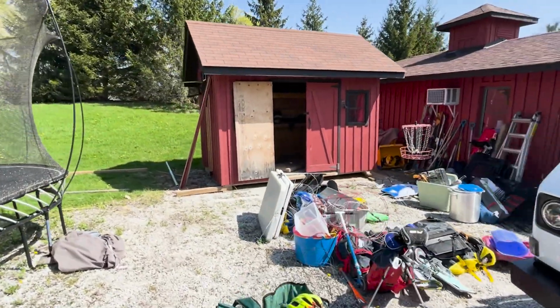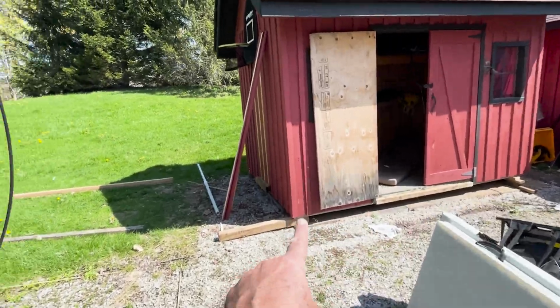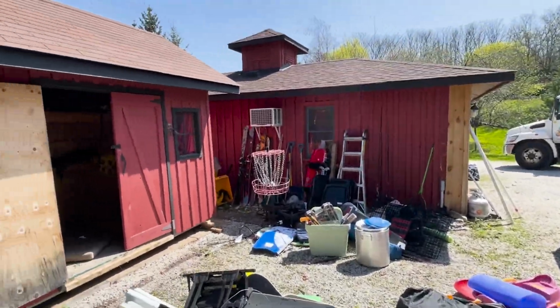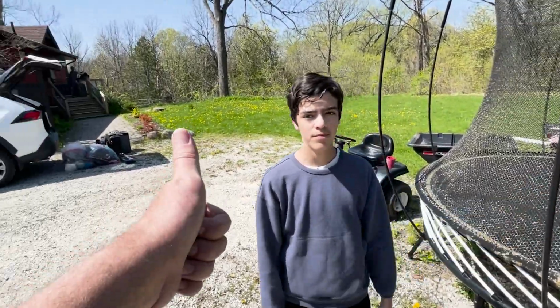We've got the shed lifted off the ground. We're gonna put some rollers under here and then roll it over there out of the way, and then all this crap can go back in the shed. We got a couple of days of sunshine, so we get her done.